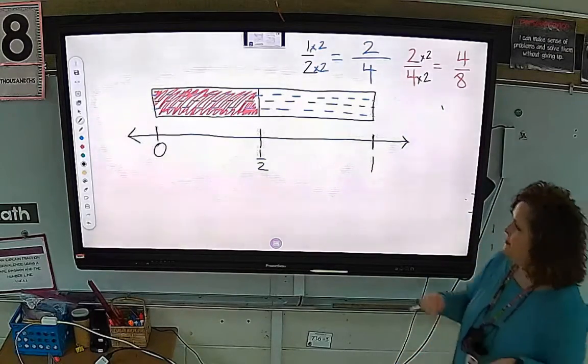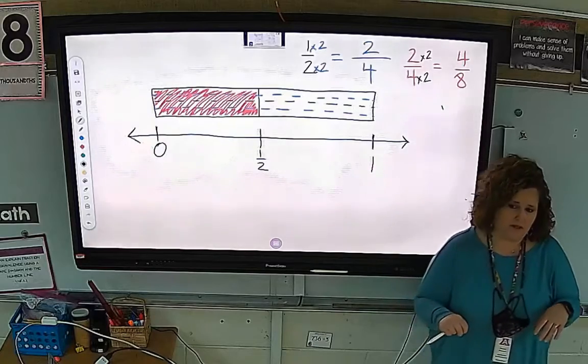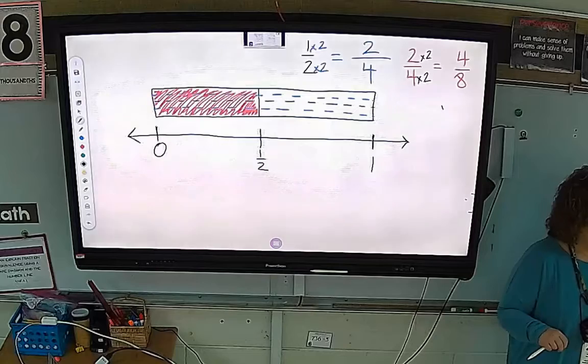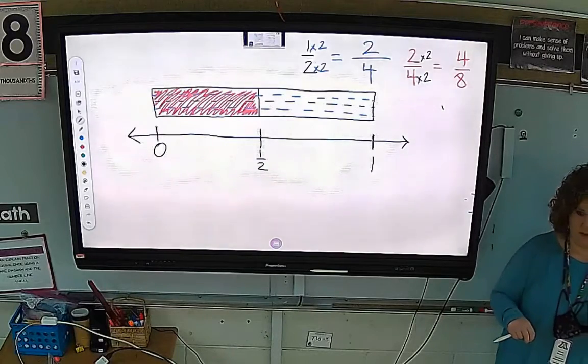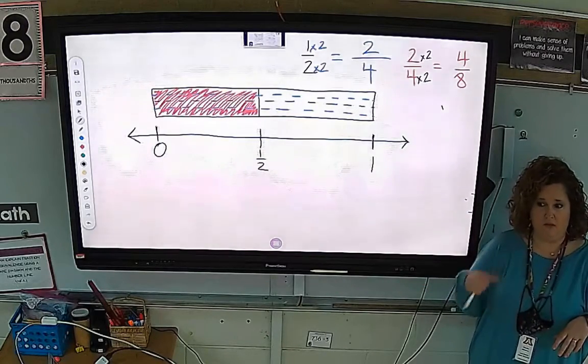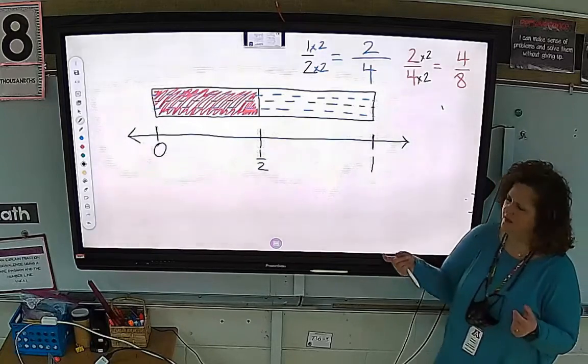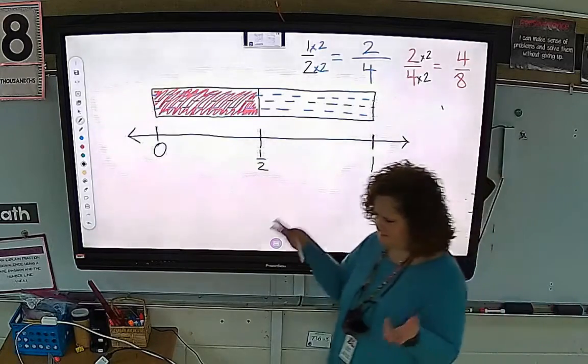Okay? I'll be honest. The number line didn't used to be one of my favorite things. But once I started using it with fractions, I saw how helpful it could be. And really, I was like, this is an easy tool to use, really. Because not a lot of people like to use it.